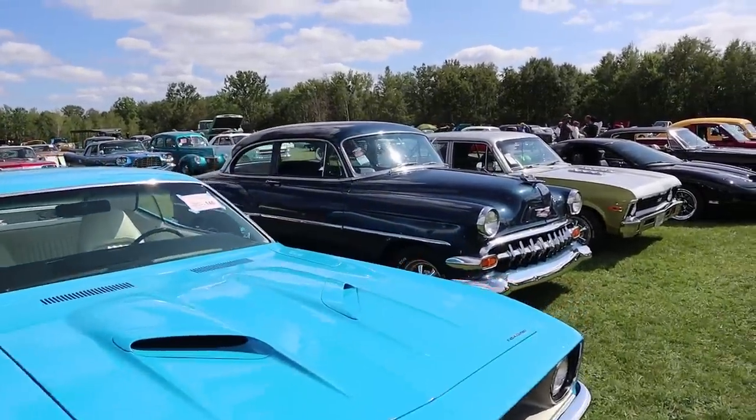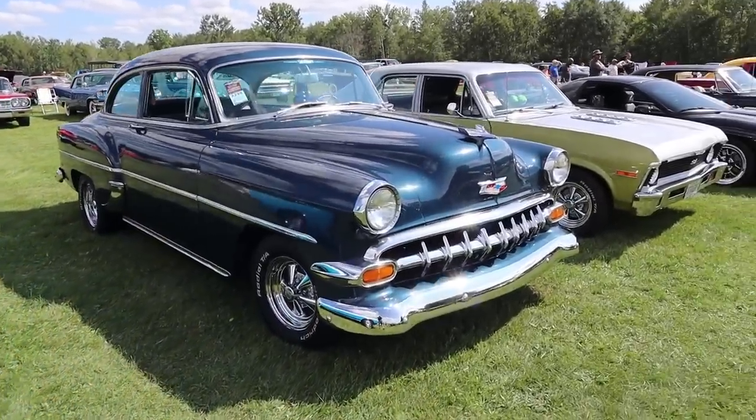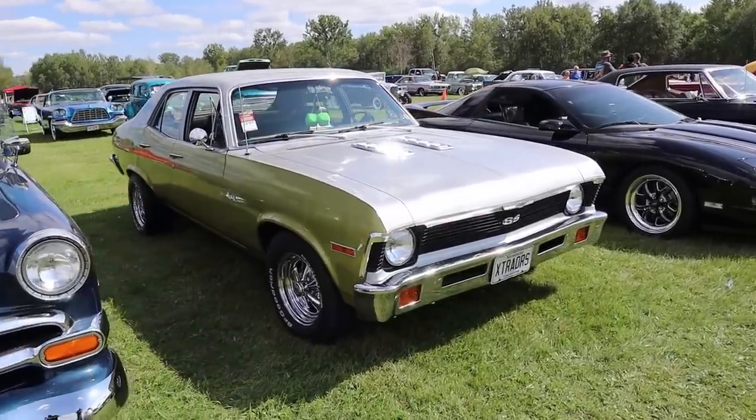They're announcing the winners right now, so I believe after that a lot of the cars take off. I think I might stick around to watch some of these cars take off here. It's a nice Nova here.